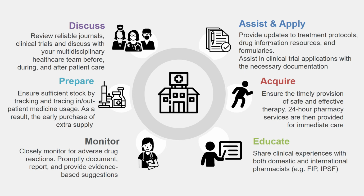And then prepare. Being prepared is so important. So you have to ensure sufficient stock by tracking and tracing your inpatient and outpatient medicine usage. And as a result, with the early purchase of extra supplies, in our case, for our hospital, we didn't really face an issue with shortage, which is a good thing. And if you want to know more greater detail about that, you can look into the FIP COVID-19 webinar that I participated in.